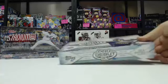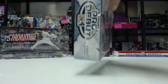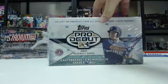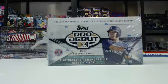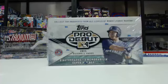We also have packs for sale. If you go to our website, atomictoys.com, under cards and then under packs, we've got the Topps Pro Debut 2015. This box is still sealed, as you can see. If you go under 2015 Pro Debut, you can choose which pack you want. Once you buy one of those, I'll cut the box open, number all the packs, and then we'll pull the numbered pack that you selected, and we'll break that live on air. And I'll send that to you.